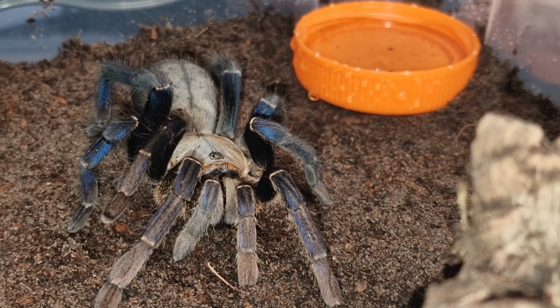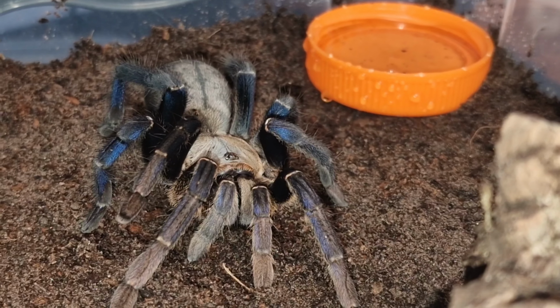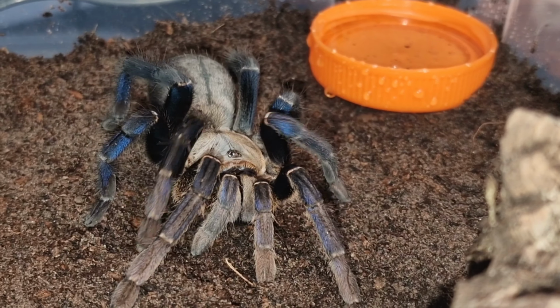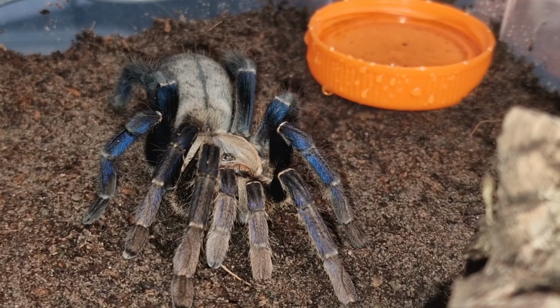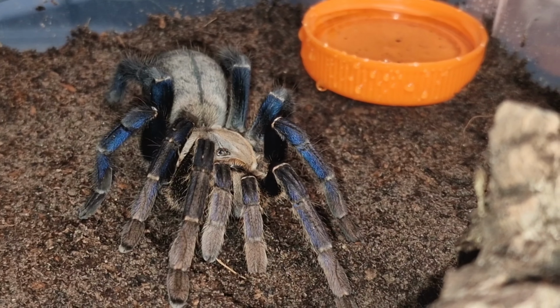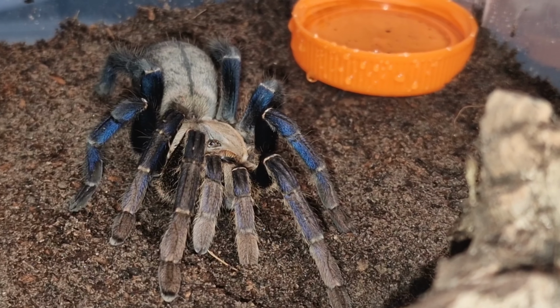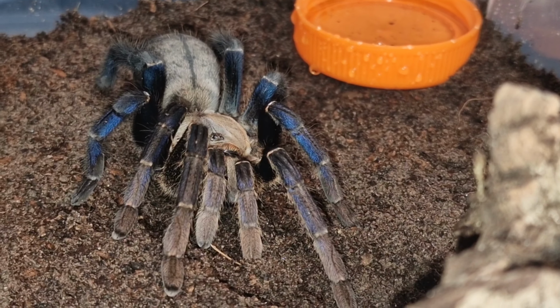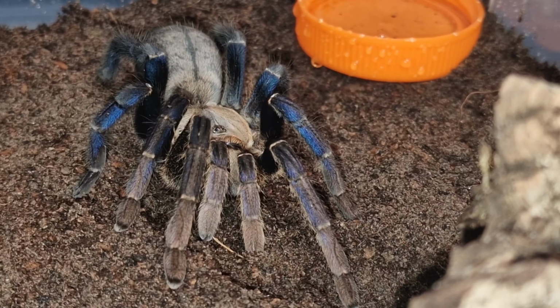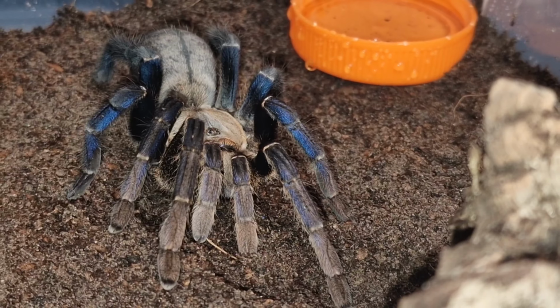So this one's a confirmed female. The other one I'm not too sure yet. I'm hoping for a male so I can get a pairing out of these, but she's still got some growing to do. There you go, I breathed on her by accident, but she's still quite chilled. Don't know what it is with my tarantulas all being chilled. I'll try and show you an aggressive one soon, which is the Orphnaecus species, dichromatus. I'm going to be getting onto that one soon.